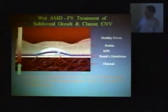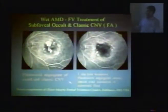This is an example from some clinic, Glaser Murphy Retina Center. They are the ones that started this idea of feeder vessels, and they give these pictures to everybody, before and after treatment. And I show some of my own, but this is an example they give of fluorescein before and after feeder vessel treatment.